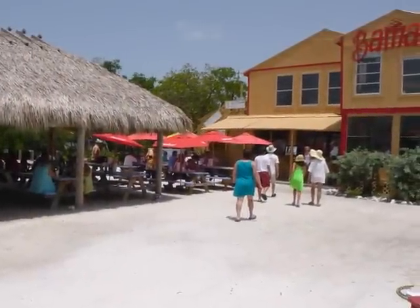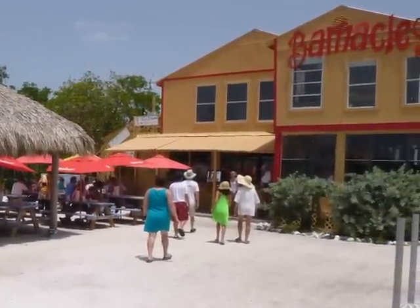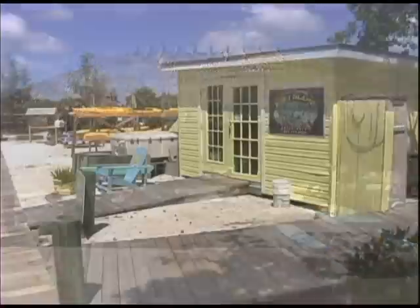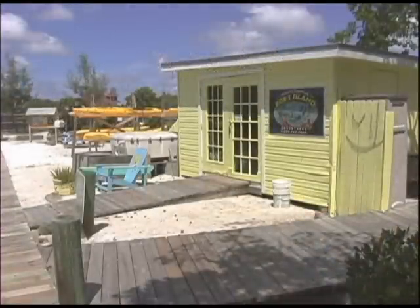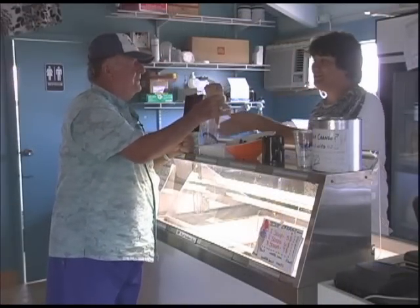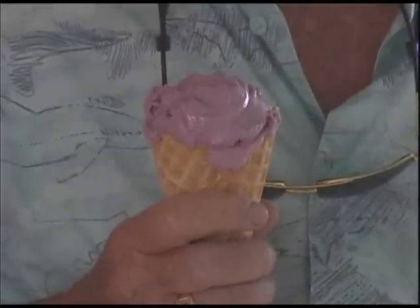In the last couple of years, Barnacles has become one of the most visited water access restaurants in all of Lee County. This year they've added this tiki hut with about 20 outside tables, a volleyball court, even kayak rentals. They've also added a bait shop, a gift shop, and upstairs there's an ice cream shop with Queenie's Ice Cream. It's made right here on Lee County's Outer Islands. Ice cream is quite a treat when you're out on the water.